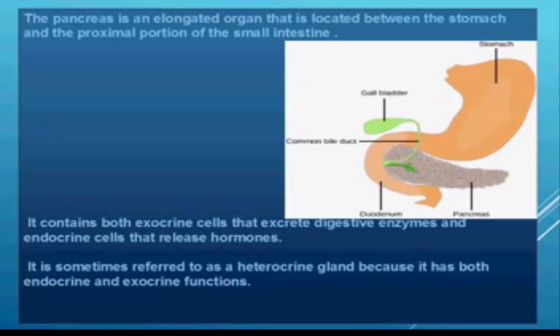The pancreas extends laterally and superiorly across the abdomen from the curve of the duodenum to the spleen. The head of the pancreas, which connects to the duodenum, is the widest and most medial region of the organ. The tail of the pancreas extends from the body as a narrow tapered region on the left side of the abdominal cavity near the spleen, as you can see.